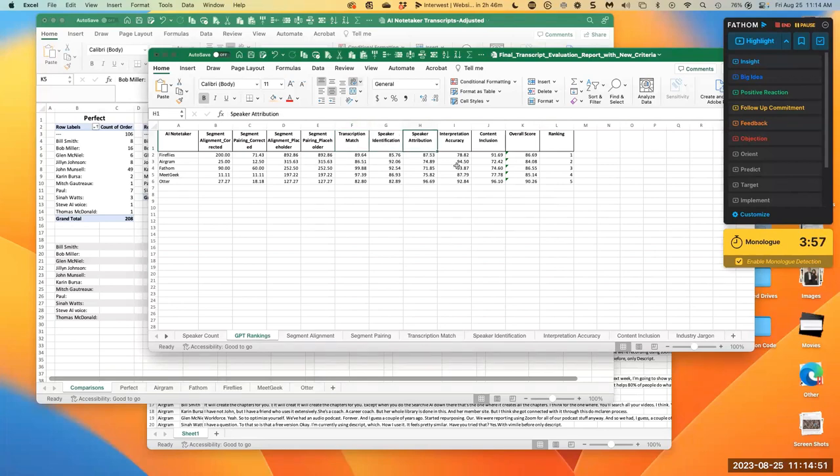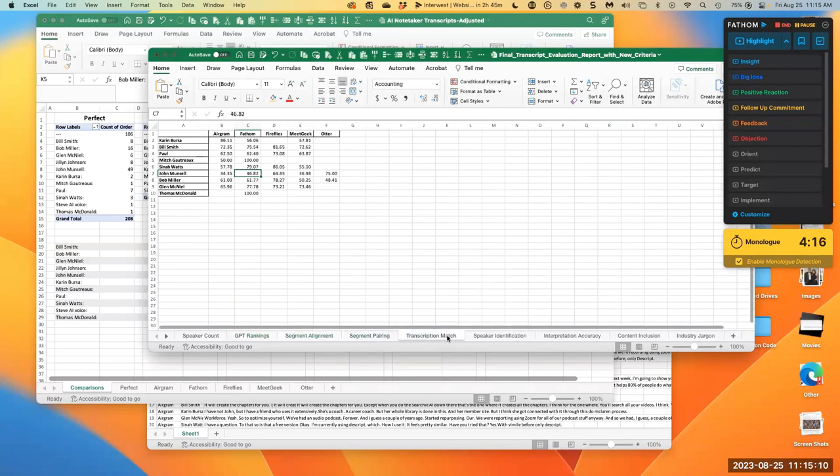Everything didn't work. It ranked Fireflies as number one, Airgram number two, Fathom as number three, based on obviously faulty data. So it was interesting that it actually produced this spreadsheet. The bad news is it was a bit of a hallucination. So you can see how it created all these little comparisons for me.